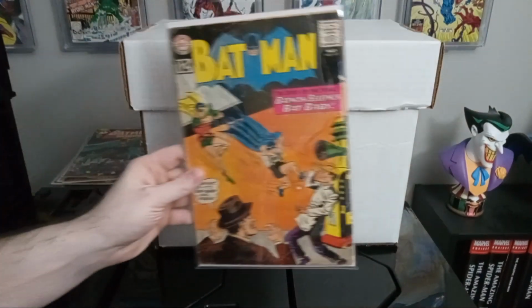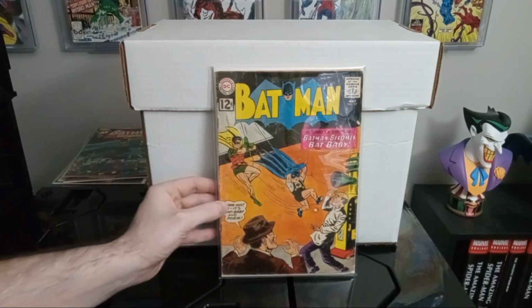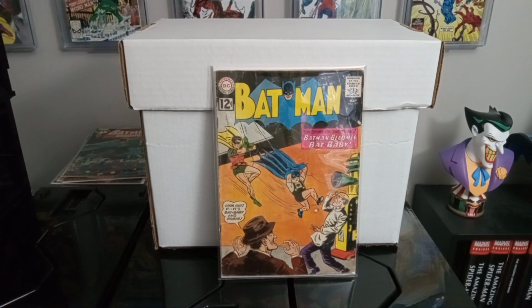Next up we have issue 147. And this is probably in the worst condition out of anything I have so far. It is an early 12-cent. It is Bat Baby. So cool cover. I got it for pretty cheap. But if I ever find it again, I will be upgrading this.